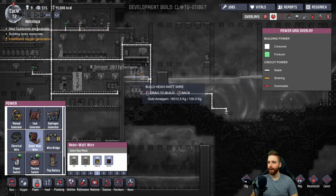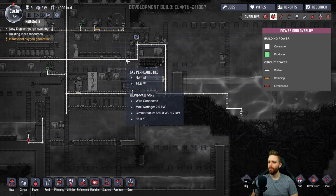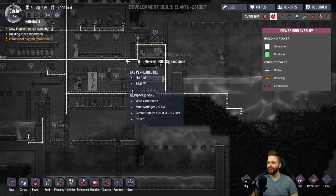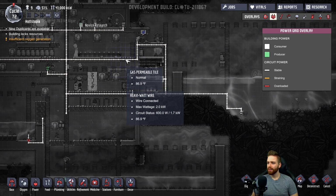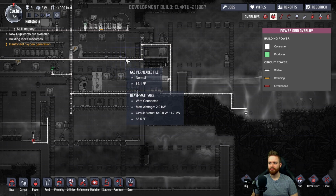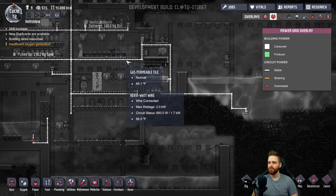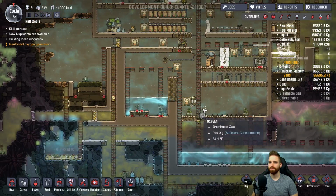Heavy watt wire. Okay. What is our load on our wire? Up to 600 looks like max out. At 700 I saw. 780. 780 on a 1.7K is fine. I can handle 1.7. We're not even close to the cap, so I can keep loading it up. We're doing fine.